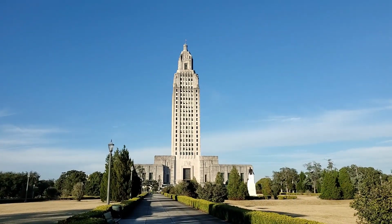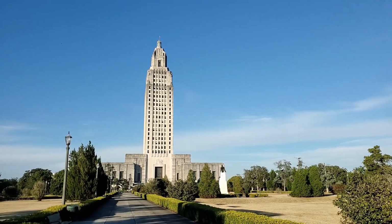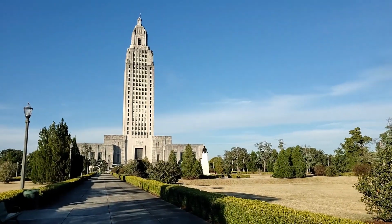A more broad view of the Capitol here. Let's go see Huey Long's statue right there. It's also his grave. It's where he's buried.